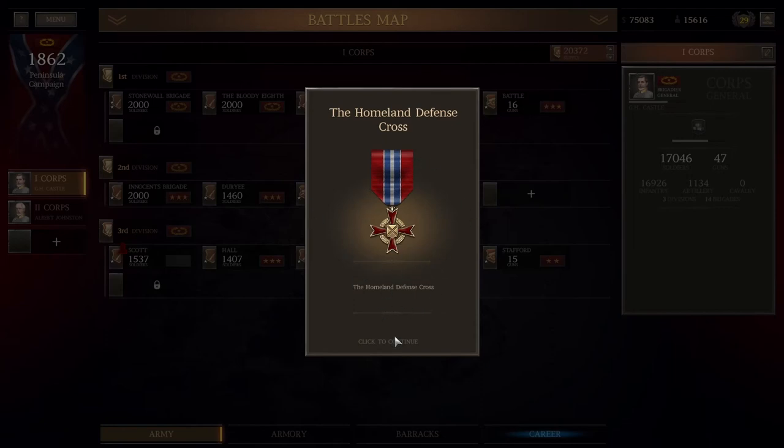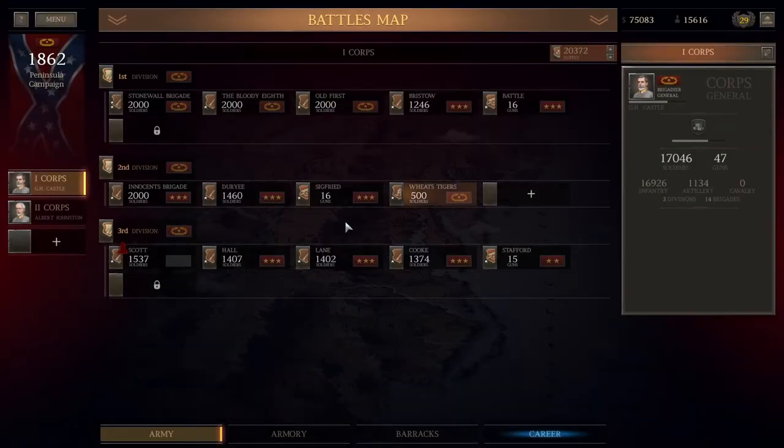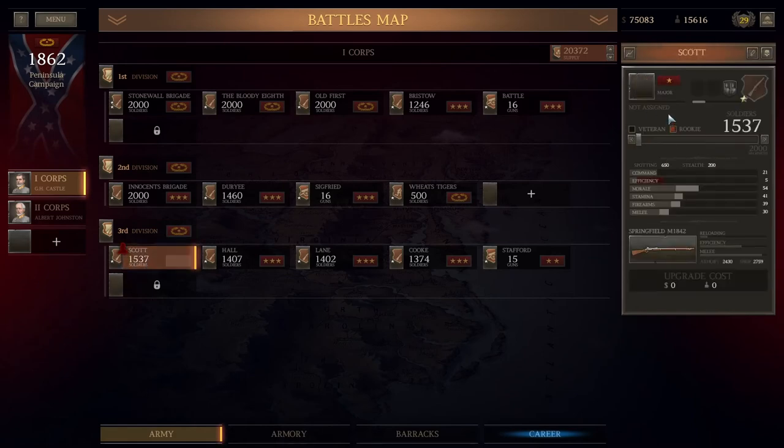So we win the Homeland Defense Cross. We get the win, so we get one career point forward to our reputation. Only 69,000, another 4,000 recruits. So we got enough recruits to earn back what we lost. But it's really the money at this point, trying to get everything back.